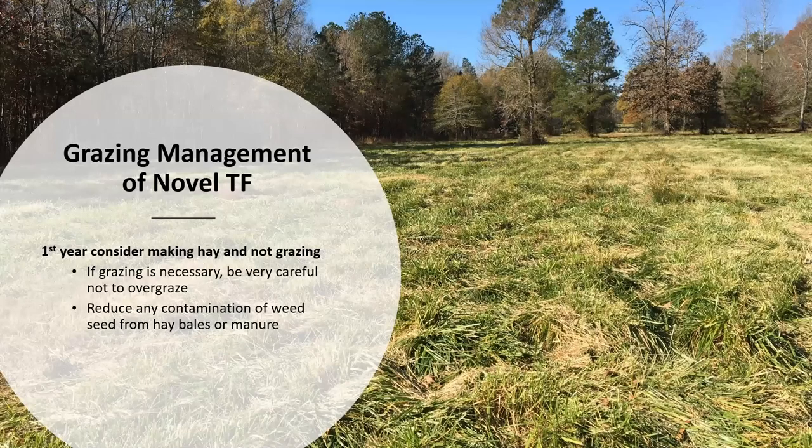So for grazing management, we really want to make sure in that first year we're really babying it. So in the first year, you want to consider making hay and not grazing, because hay is going to be less stress on the stand.